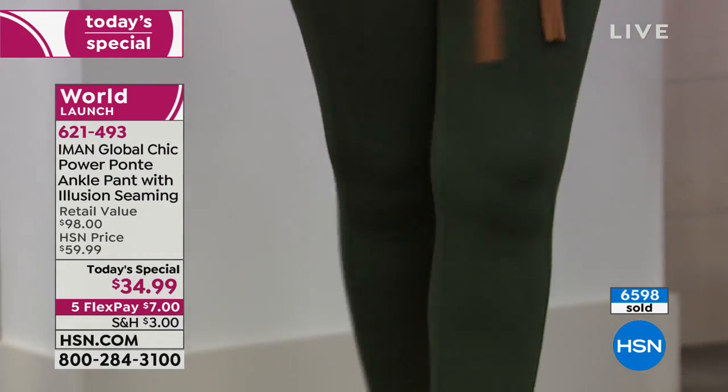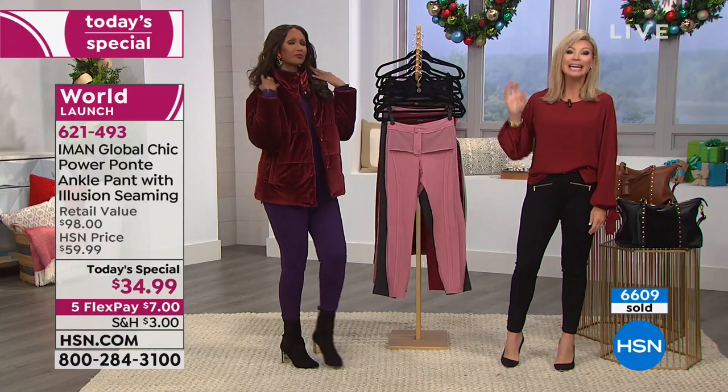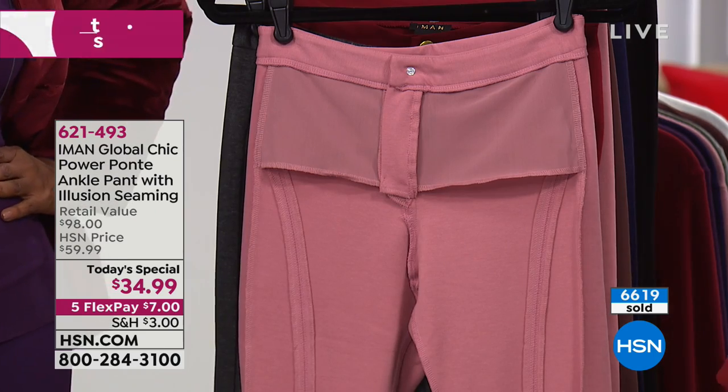So let me go over again. I'll show you some of the seaming here. We've got 8 gorgeous colors. So you've got this on 5 interest-free credit card payments. Remember, it's only $7. $7 for you to get it home, for you to experience how soft this ponte is.